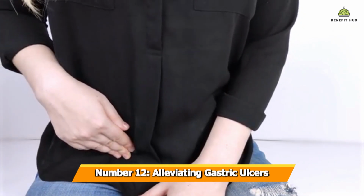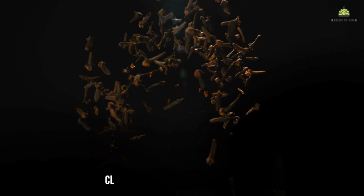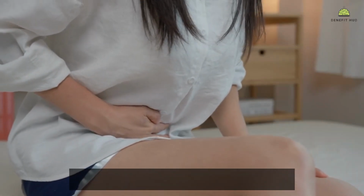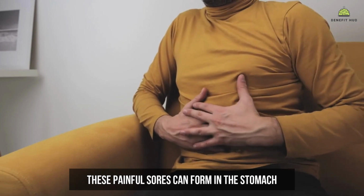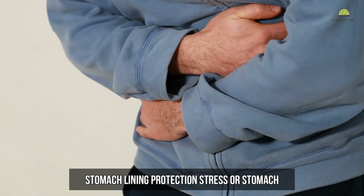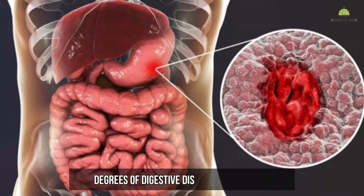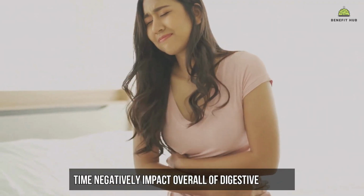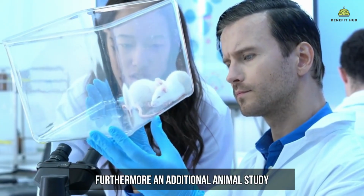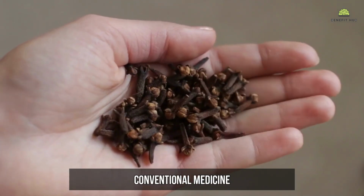Number 12. Alleviating gastric ulcers. Studies indicate that compounds found in cloves may be beneficial in treating gastric ulcers, also referred to as peptic ulcers. These painful sores can form in the stomach, duodenum, or esophagus, often due to reduced stomach lining protection, stress, or stomach infections. If left untreated, ulcers can cause varying degrees of digestive discomfort and, over time, negatively impact overall digestive health. Furthermore, an additional animal study revealed that clove extract was as effective in treating stomach ulcers as conventional medicine.